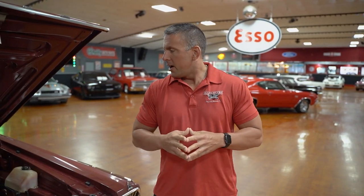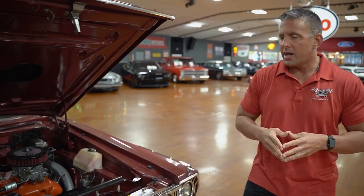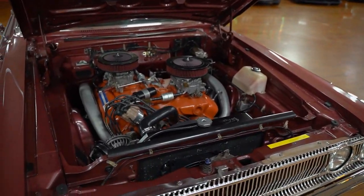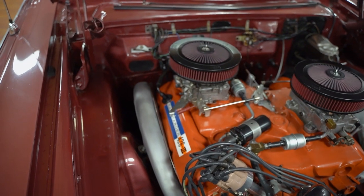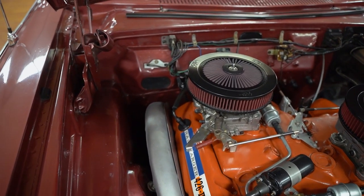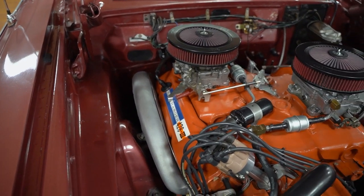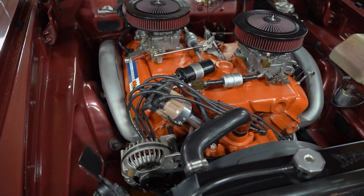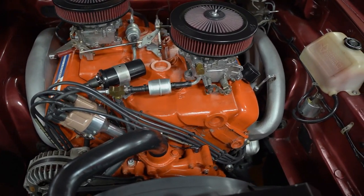Today, I have a car that's pretty exciting to present to you guys. This is definitely a car for a true Mopar collector and enthusiast. A 1965 Dodge Coronet. And this car is no regular Dodge Coronet. As you can see, it's got the 426 cross ram setup. You're looking at a 505 cubic inch max wedge car.